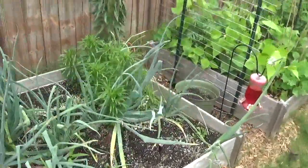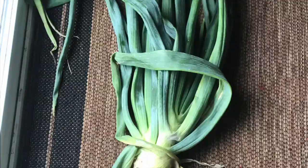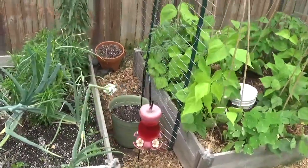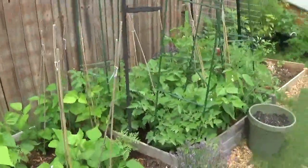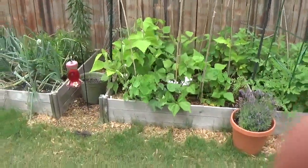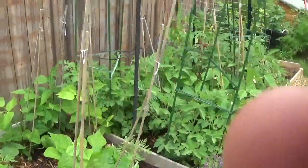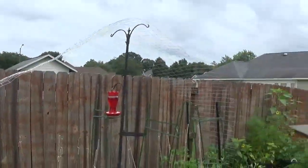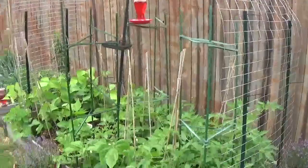This bed with all the onions and garlic is still doing pretty good. I was able to harvest an onion yesterday, so I will show you all that. In these two pots, I just planted some flowers yesterday, so obviously there's nothing growing yet. I know it looks kind of rinky-dink, but it was the best I could do. And obviously once I get some more heavy-duty panel, then I'll do a different one. But I did build this little arch trellis yesterday, so hopefully it'll help with some of the plants growing here.